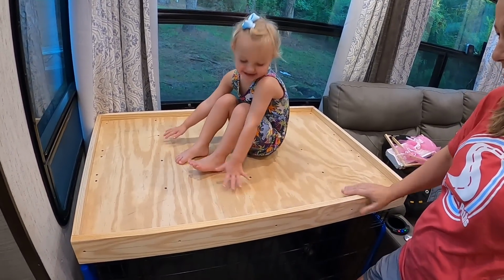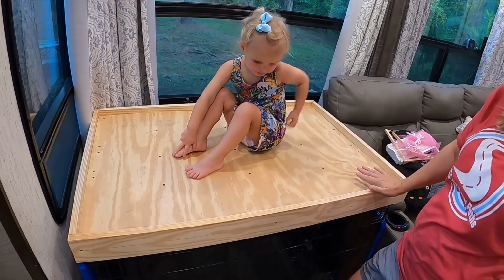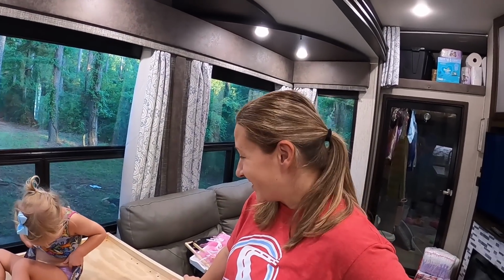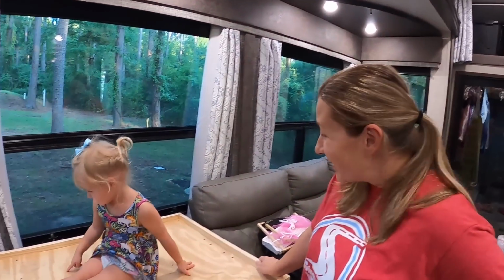Yeah, and it's super sturdy. Not what I was thinking. I just thought it was gonna be like a flimsy little piece of wood on top. I mean, I would have been happy with that too. But I mean, after the jack blocks I built, did you think I was gonna build a flimsy piece of wood? True. You like it?